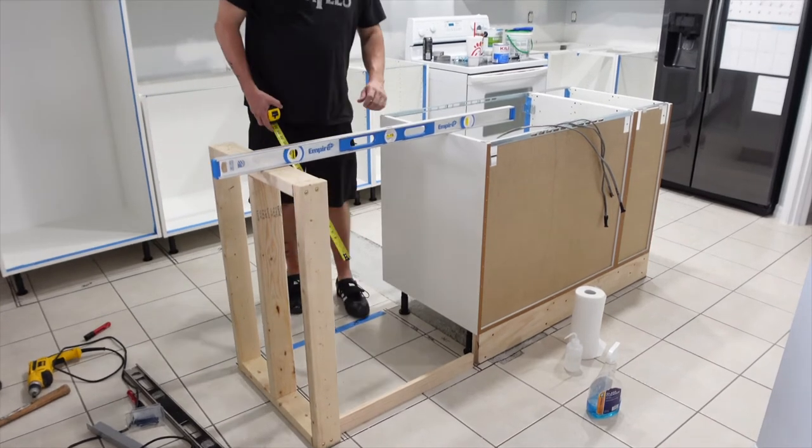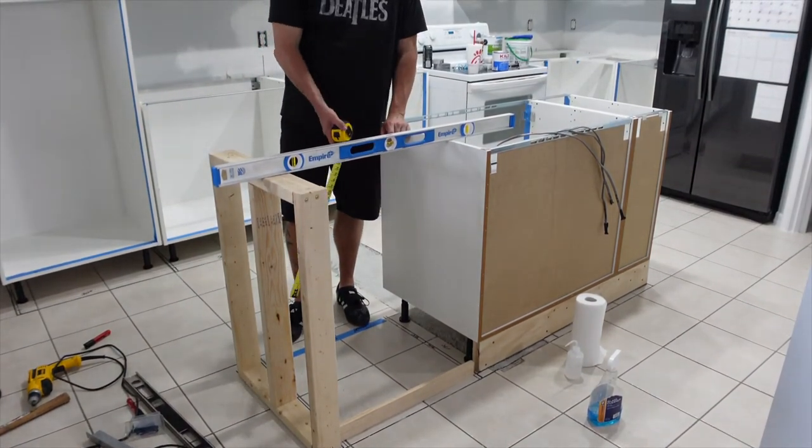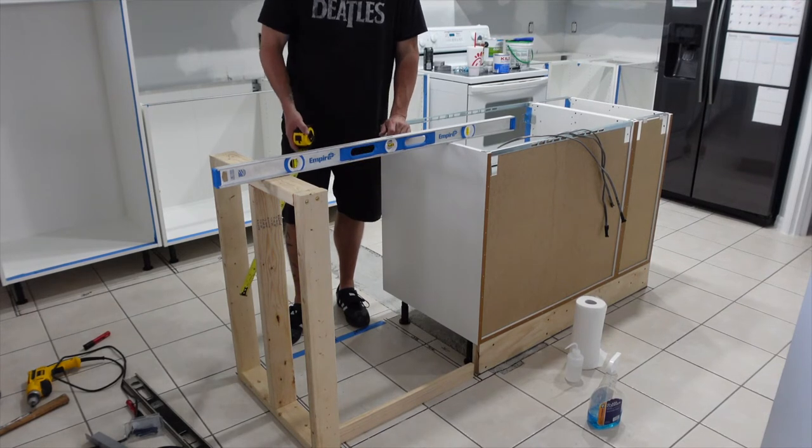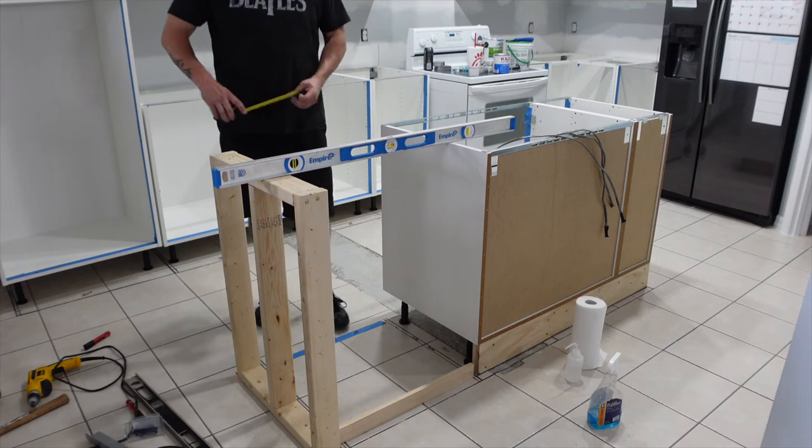Even put a stud in here so you can screw the outlet to it. Run the wire, outlet here. Good to go. I like it.